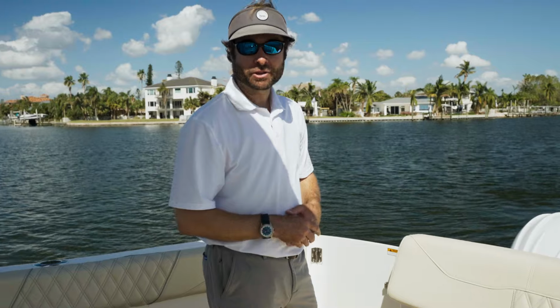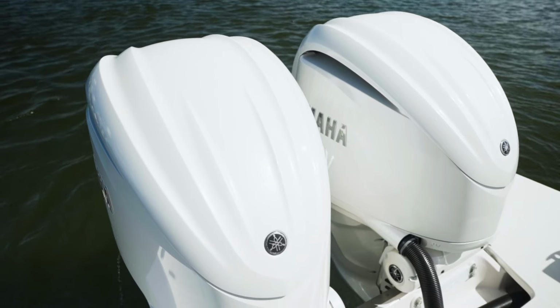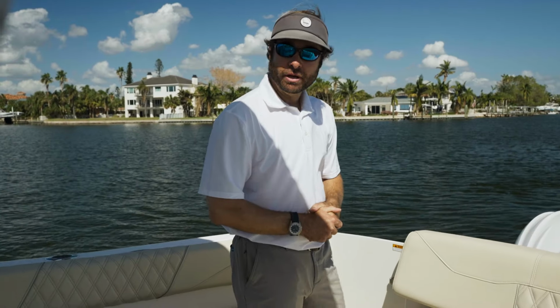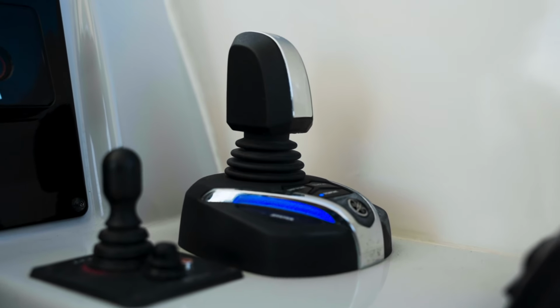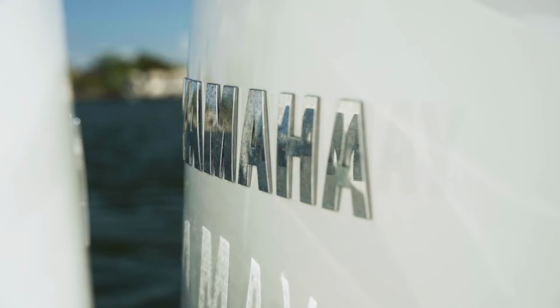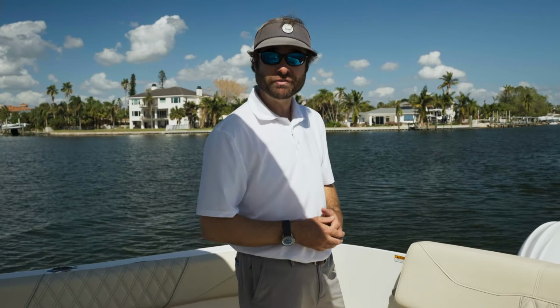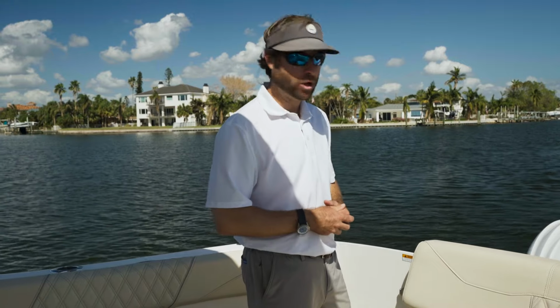So start here in the back of the boat. Power plant is twin Yamaha 300s, and also worth noting, these are the Yamaha 300s with the integrated electric steering, and we have a joystick. So this has got Yamaha Helmmaster. If you're looking for a boat with joystick piloting, this should be on your short list. 300 horsepower engines are set up perfectly. You're going to get great speeds, almost 50 miles an hour top end, and around 1.4 miles per gallon at cruise.